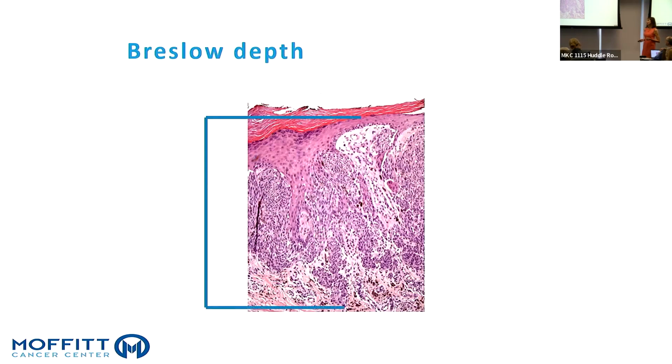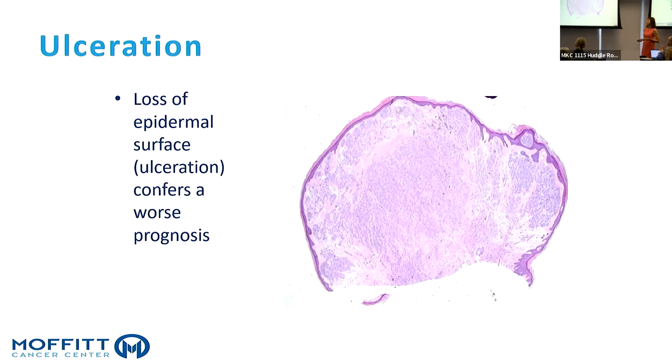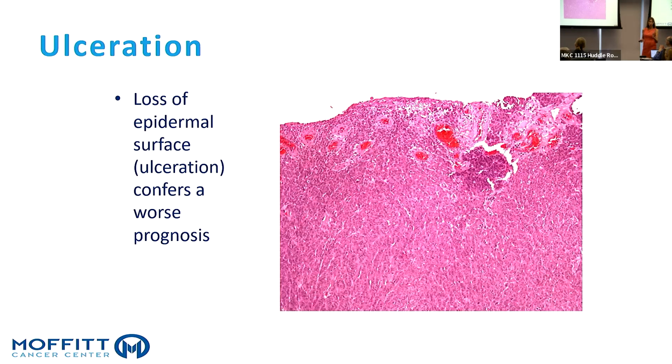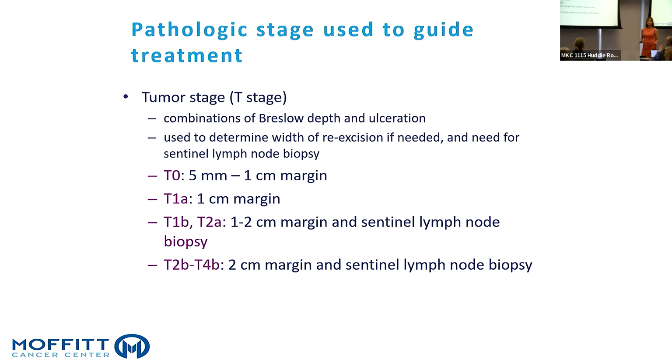Here's what they actually look like. The Breslow depth is when we have a little ruler in our microscope and we put the 0 on the top of the skin and we measure the bottom of the melanoma. Ulceration is when the epidermis, which is that purple line on top, is completely gone over the surface of it. And microsatellites are super rare. They're when, here's the main body of the melanoma, you have a piece of melanoma that's completely separate from the main tumor. And those all confer a worse prognosis.